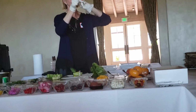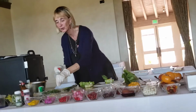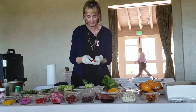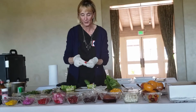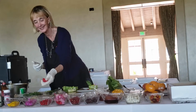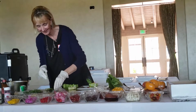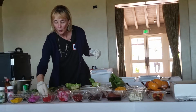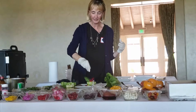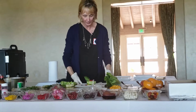Hibiscus are great little flowers. Nasturtiums are lovely. Unfortunately, the nasturtiums the birds got, and my neighbors have all of my seeds growing everywhere. Red sage is a lovely edible flower too.